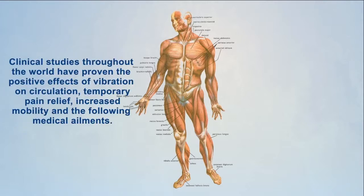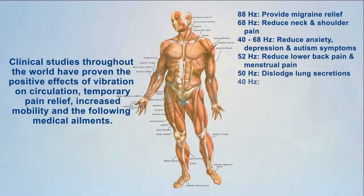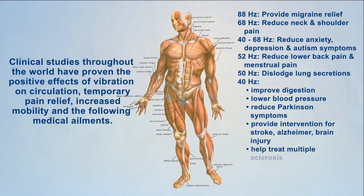Clinical studies throughout the world have proven the positive effects of vibration on circulation, temporary pain relief, increased mobility, and the following medical ailments.